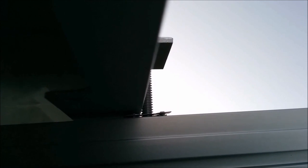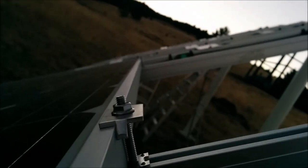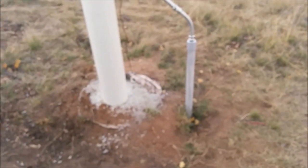So this is how the WEEB grounding system works. That little guy right there is our WEEB, and it gets compressed by the lip of the solar panel here, as that bolt right there gets tightened down. And that grounds the solar panel to the rail, and then the rail up there goes to that grounding wire and goes down to our grounding rod down here.